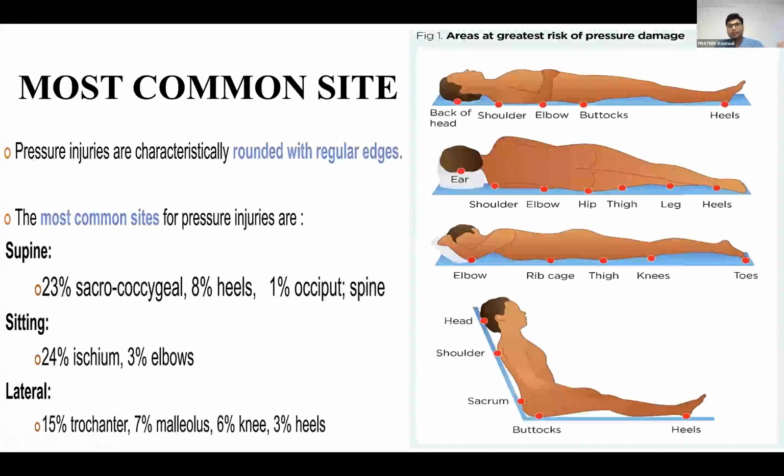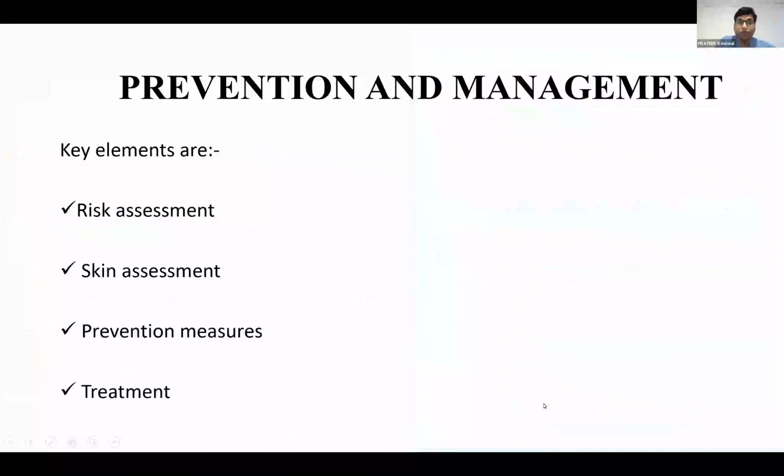How do you prevent it? Ulcers occur mostly in the buttock area, the shoulder point, the back, the trochanter area, the hip joint, and the ankle area. In a sitting position, mostly in the buttocks area. So how can you prevent it? Risk assessment, first of all: have some scoring scale.